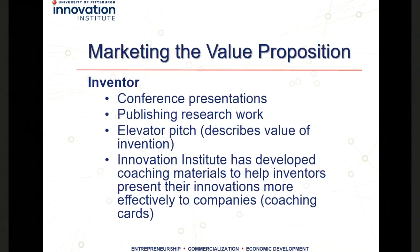Once we've developed the value proposition with you, our next step is to market it to industry. And investigators market their technologies just by going about their everyday work. They market their technology when they publish scientific papers, when they attend and present at scientific meetings. And our Innovation Institute can support you in marketing your technologies by helping to develop coaching materials and other marketing materials, and how to develop what we call an elevator pitch.